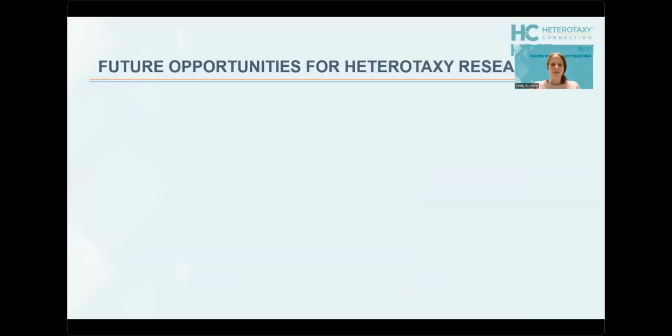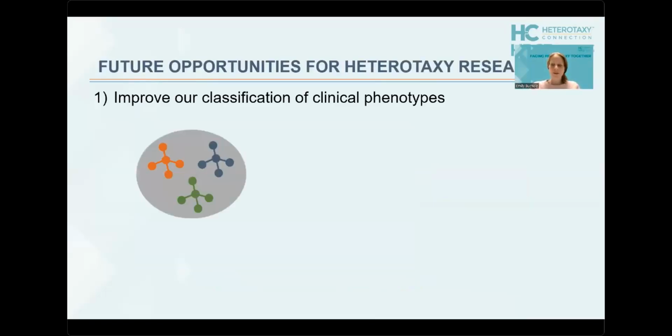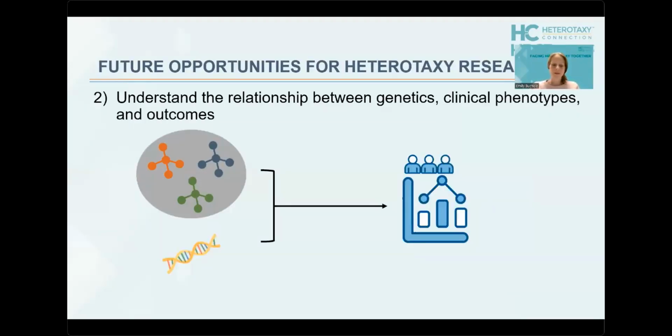So where are the opportunities for heterotaxy research, and how do we start to improve outcomes for our patients? First, there is ample opportunity to improve our classification systems of clinical phenotypes. As we just saw, our current classification systems are incomplete and provide really limited information on prognosis. So novel ways of classifying these patients could help with risk stratification, screening, or even clinical and surgical management. Second, it's important to understand the relationship between these clinical phenotypes, genetics, and ultimately outcomes. This interplay between genotype and phenotype likely has significant bearing on clinical outcomes, and again, may help with screening and management.